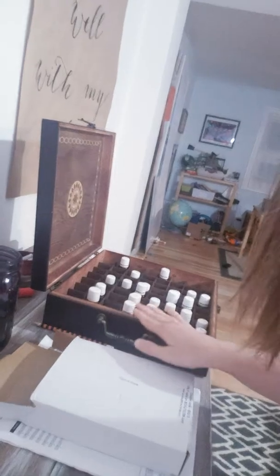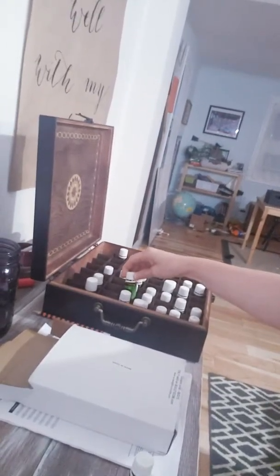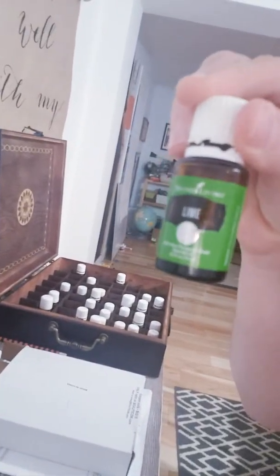Okay, let me go in here. When I wake up, I always come in and I'll turn on my Aria diffuser. So I'm gonna flip this around. Nope, I can't. My Aria diffuser here. I've got my little box of oils here, and I usually 9 times out of 10 choose lime. In the summer, I just love lime. I love it. It smells so good.